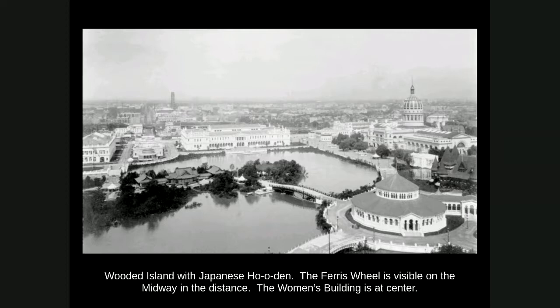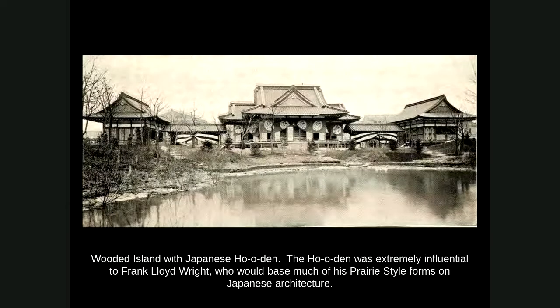So the Hoeden, by the nation of Japan, was one contrast, other than Louis Sullivan's building, in the main area of the fair to not be this neoclassical white architecture. This is very traditional. It's based on a traditional, important Japanese temple form. And if you remember from our lecture last fall on Japanese temple architecture, it's a good replication of that.